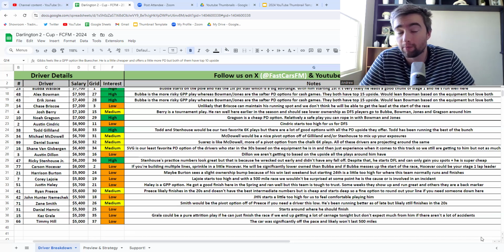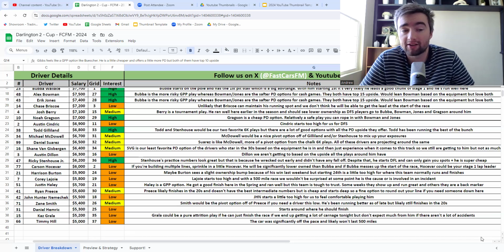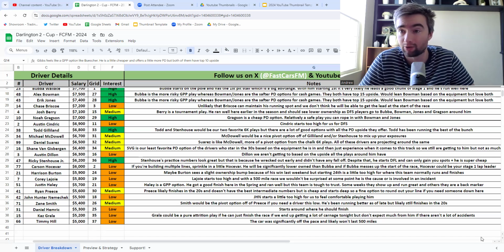And then Hocevar, I think if you're building multiple lineups tonight, maybe there's a chance where Hocevar gets the lead early in this race. Maybe he beats Bubba on the start. Maybe he's your stage one early lap leader, which would be crazy, getting a lap leader for only $6,000. I don't think it's very likely. I think Bubba Wallace is a much better play than Hocevar, but Hocevar is going to see next to no ownership. So again, if you're building multiple lineups, maybe Hocevar can go out there, lead you stage one, and then get a 12th place finish. And for $6,000, he doesn't have to do as much as Bubba Wallace does.